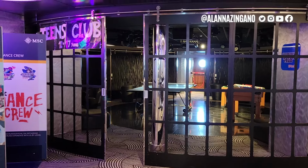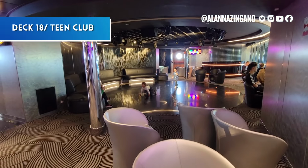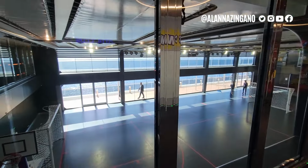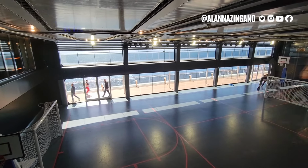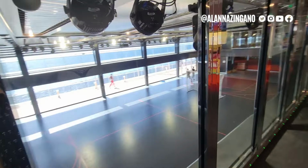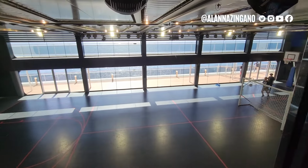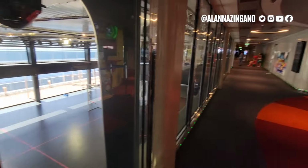So not only is there this area, but there's a bit of a dance area here. You can see during the day the kids are playing and enjoying this space. Moving from the Attic Club, we are walking into what is part of the Kids Club here. And this is where down below we have the gymnasium, sports court area. This is where they'll host some dances and activities for the kiddos, and then daytime soccer, basketball, all the fun.